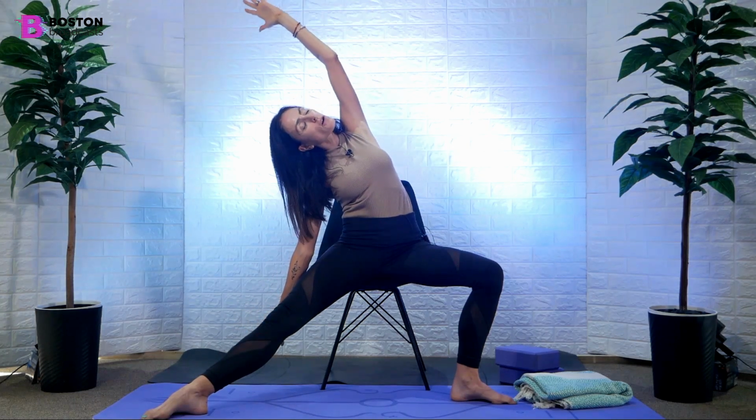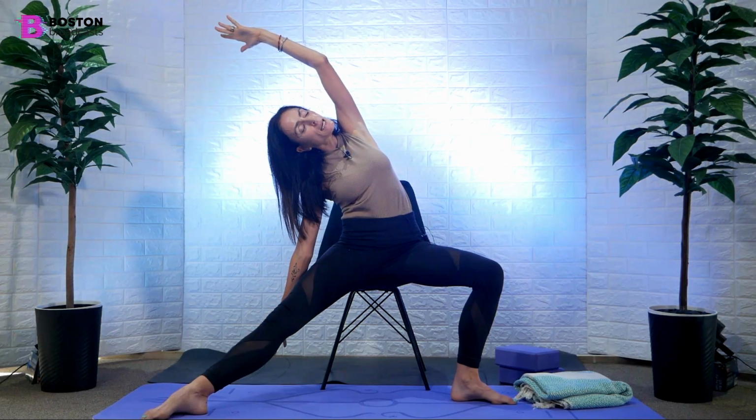Now flipping that right palm to face the ceiling. Inhale and then exhale. Reversing your warrior, you're going to lengthen the left arm down to the floor and just reach on over with that right hand, leaning into it. Again, opening the side body. Taking a nice little sink into the left side.